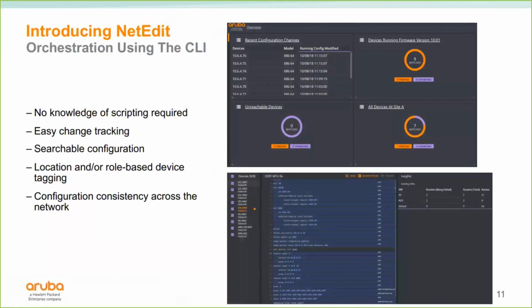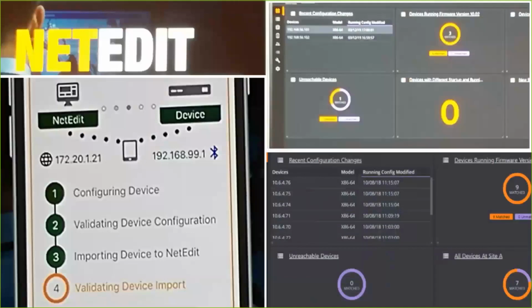NetEdit gives you the ability to compare and contrast different configurations, make sure that you don't have syntax errors, and lets you run change reports on different configurations you might have uploaded or not uploaded at that time. So it's a powerful way for you to automate and orchestrate your CLI configurations in the data center. A cool new feature that we've added, NetEdit 1.0 was released sometime in December, so we're still really in the early phases of this. One of the cool features we added was the ability to do this mobilely.